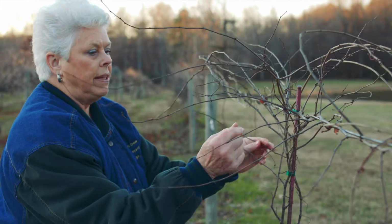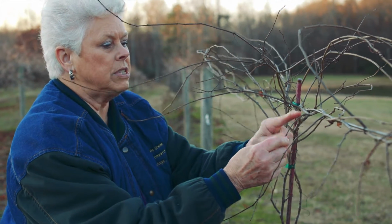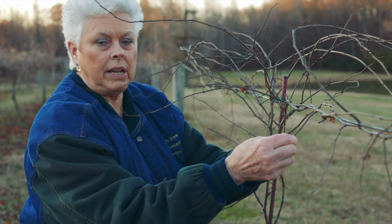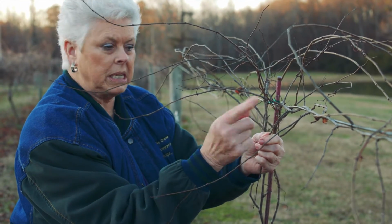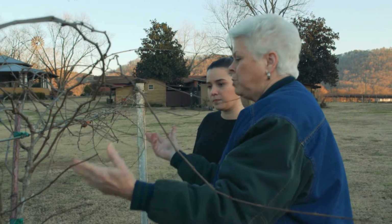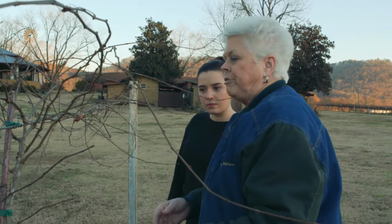So this is a young vine, and we'll prune these back right here to take all of this out, and then we will come along this arm and cut back to about two to three eyes, and then everywhere there's an eye there will be buds come out, and from that there will be fruit. All the fruit is right at the wire, so it makes it easy to harvest in the fall.